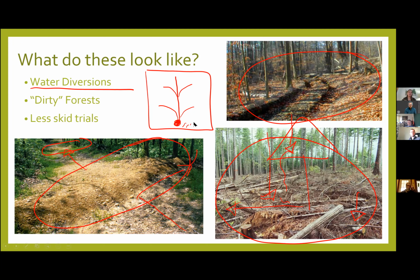So that might mean that you're not going to have this big, beautiful walking trail that you're hoping to get after your logging job is done. That might not be great for your soils. That's going to be something that you have to talk about with the forester that you work with.